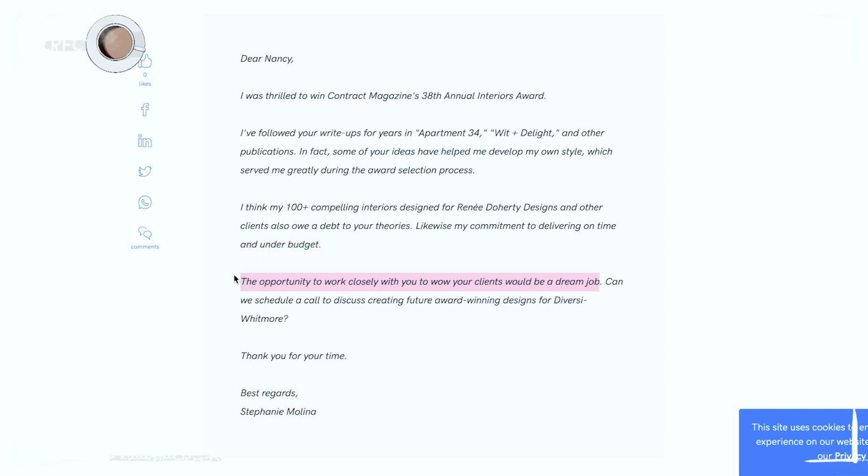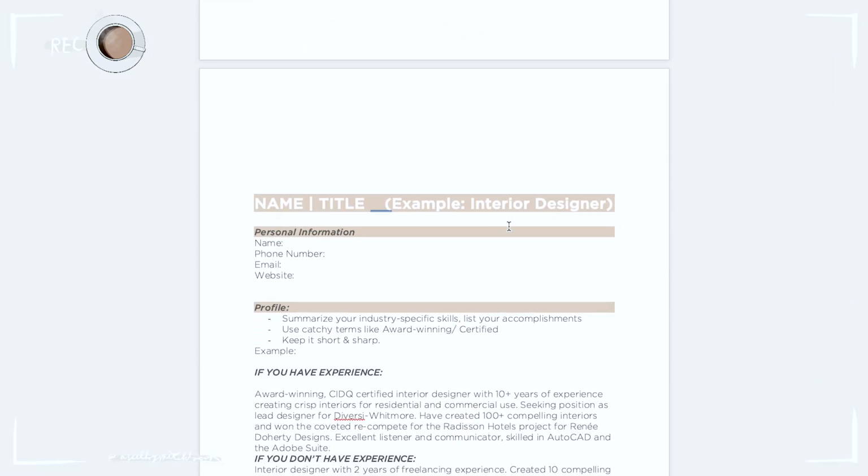As you can see, it's all about the employer. Call to discuss, that's a call to action. Call to action in anything, honestly, is very important. So you can trigger the response in the brain that, you know what, yes, I want to call this person, I want to schedule a call. This is just something I'm recommending before I dive into the template that I created for you.